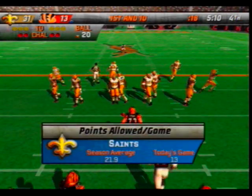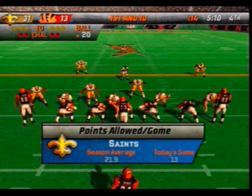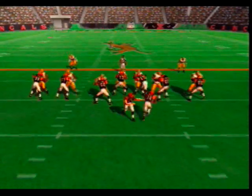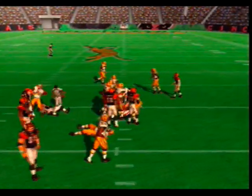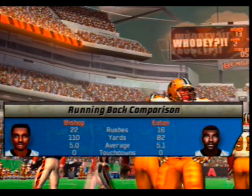First and 10. Ball on the 20-yard line. Only one man in the backfield. Hand off to the tailback. Grant comes up to make the play at the 24-yard line.